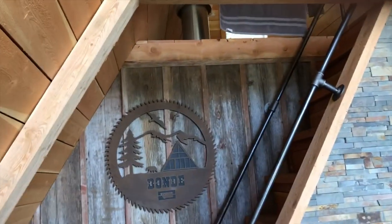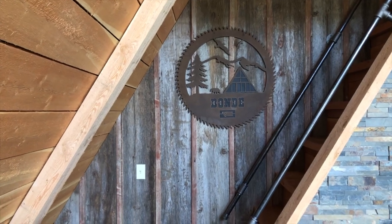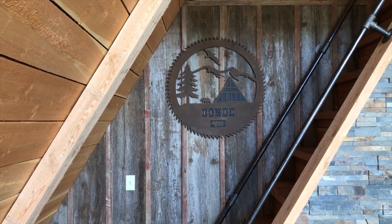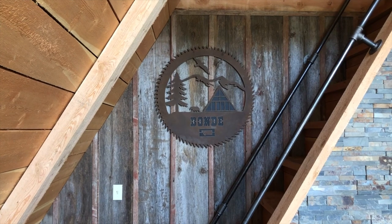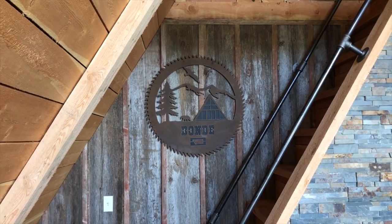We have our accent wall completed. That's a barn board that was from my family farm. And then my, our saw blade focal point from MJ, Jesse, Scott, and Lisa.